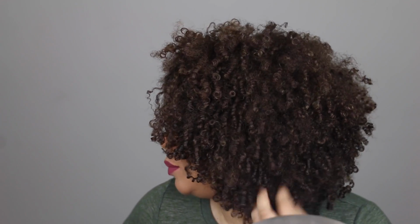So thank you. I will turn around in a little bit, but I just really wanted to show you my hair. I show you this definition. My hair still has some definition and it has some frizz, but it has more definition.